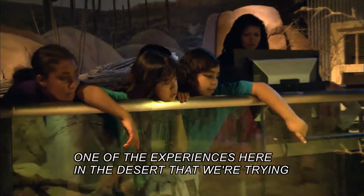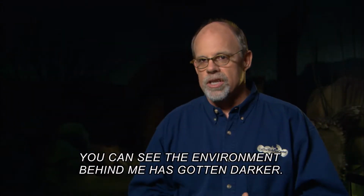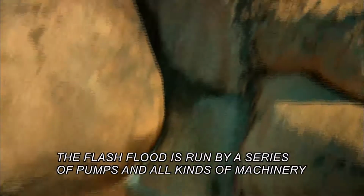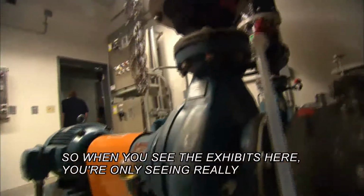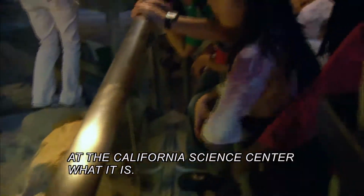One of the experiences here in the desert that we're trying to give people is that notion of a flash flood. You can see the environment behind me has gotten darker, and you can hear the flood starting. Flash flood is run by a series of pumps and all kinds of machinery that actually spans 3 floors of the building. So when you see the exhibits here, you're only seeing really a very small part of everything that goes into making this exhibit at the California Science Center what it is.